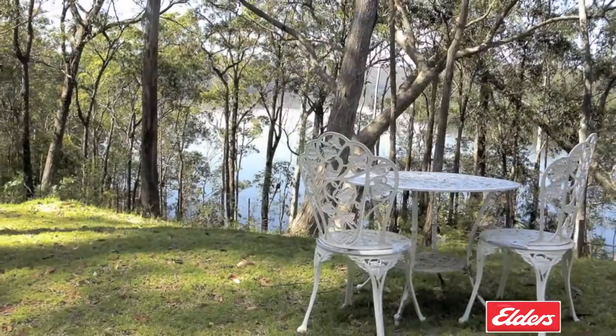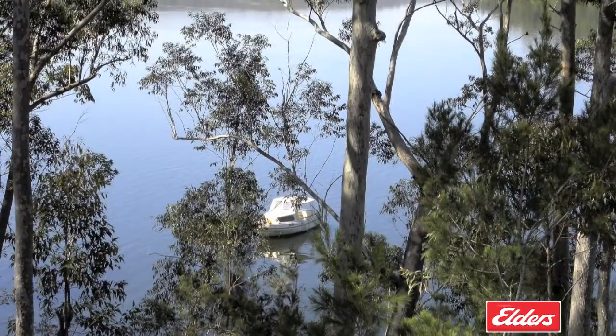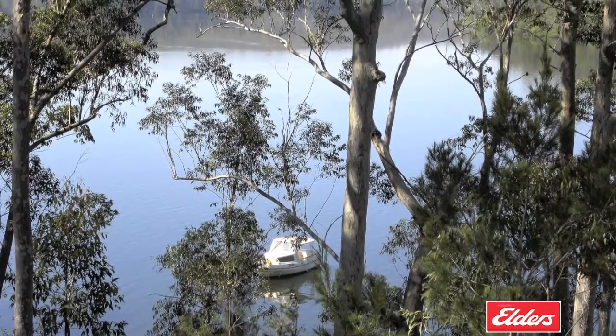Also offering an approved deep water mooring at the front of the house, this tranquil oasis is just 7 minutes to the heart of Bateman's Bay.